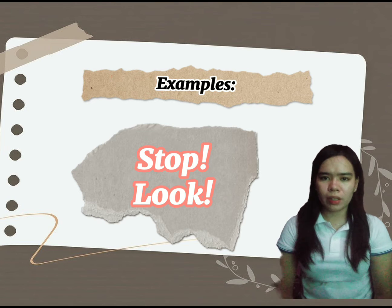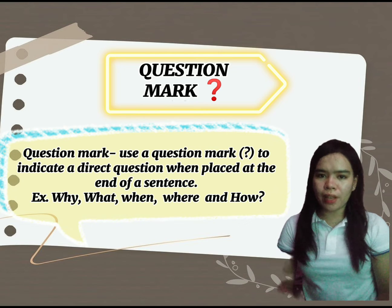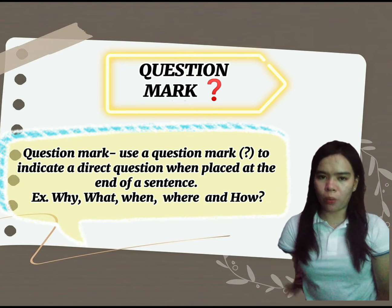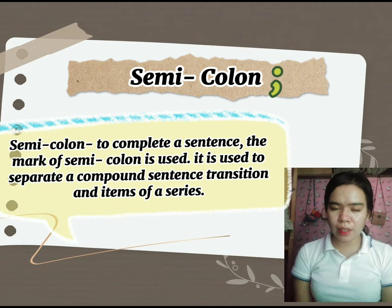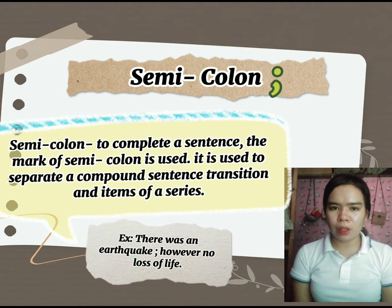Example: Stop! Look! Question mark. Question mark is used to indicate a direct question when placed at the end of a sentence. For example, why, what, when, where, and how. Semicolon. The mark of semicolon is used to complete a sentence. It is used to separate a compound sentence transition and items of a series. The semicolon is perhaps the most difficult sign of punctuation to use accurately. For example, there was an earthquake; however, no loss of life.